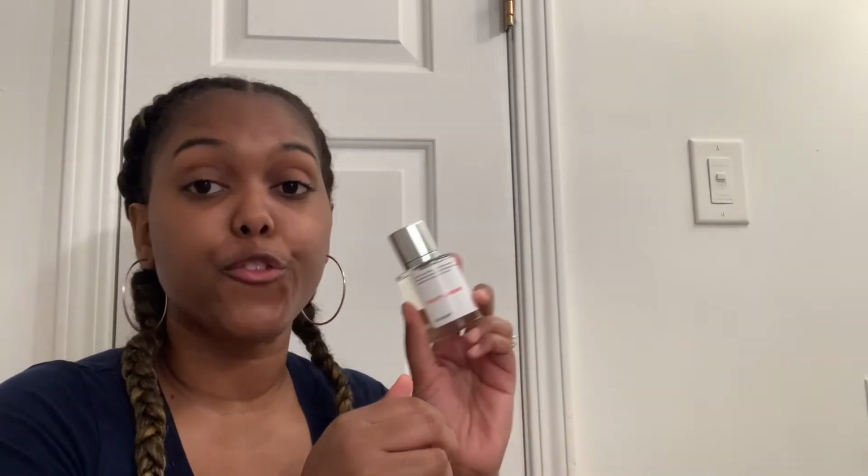And I really think they did a really good job with the packaging. So it's really nice. It's not like you're just getting just anything. So I really like that. Okay, so I'm about to try the Fruity Jasmine.